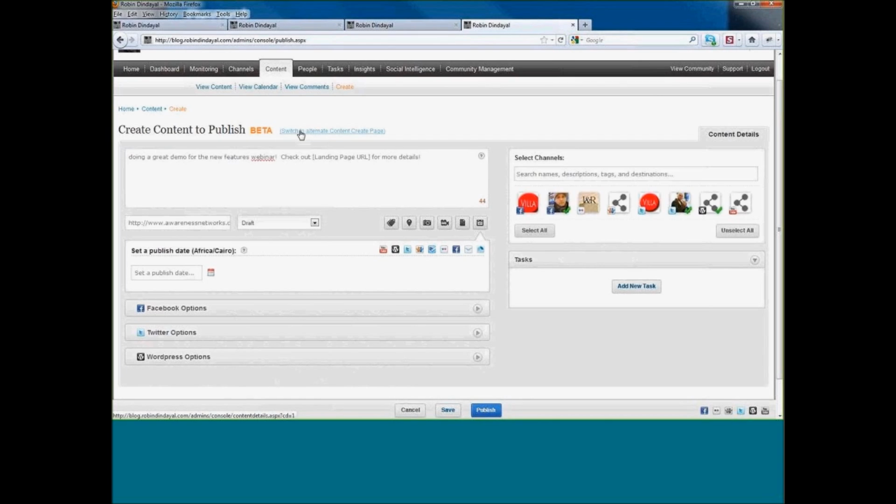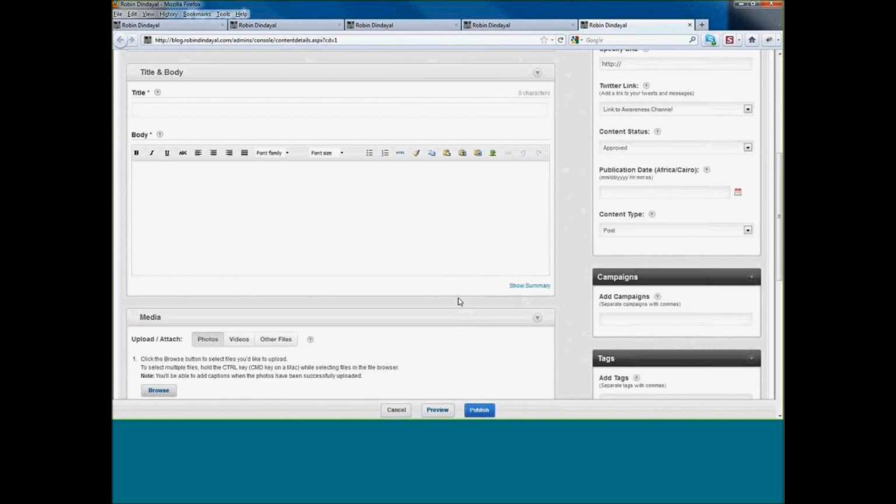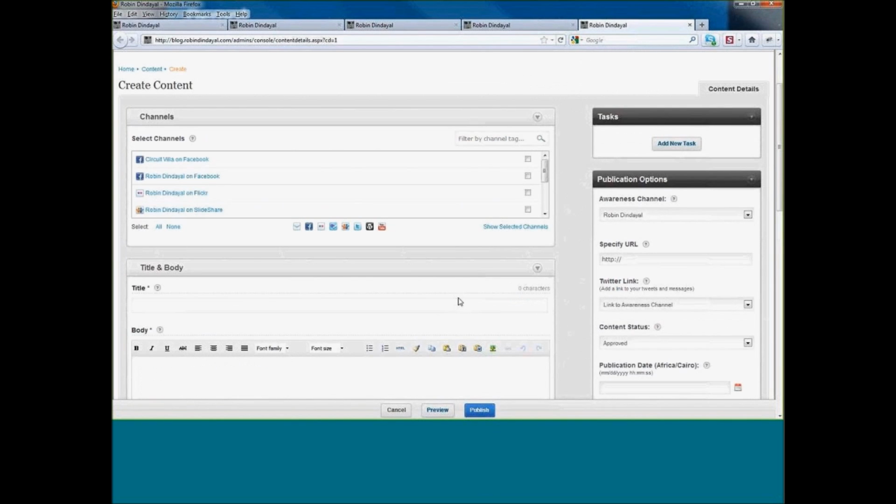One thing you'll notice is for right now, we still have a link back to the previous page. So if for some reason, again, because this is in the beta phase, there's some situation you come across where you can't do something exactly like you used to do, the old page is still there. You can still get access to it, so you're not stuck from that.